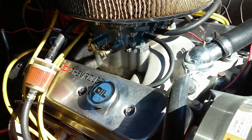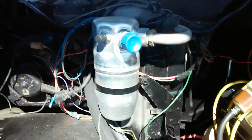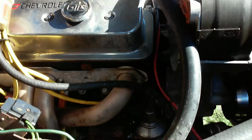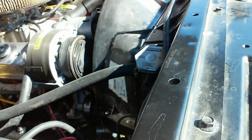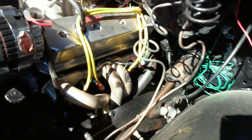So, anyhow, this is the engine compartment. For the most part, there's a lot of new stuff. The engine itself has a nice serpentine setup, even though it's not necessarily installed right. Radiator. Everything on the engine's new, or newer.